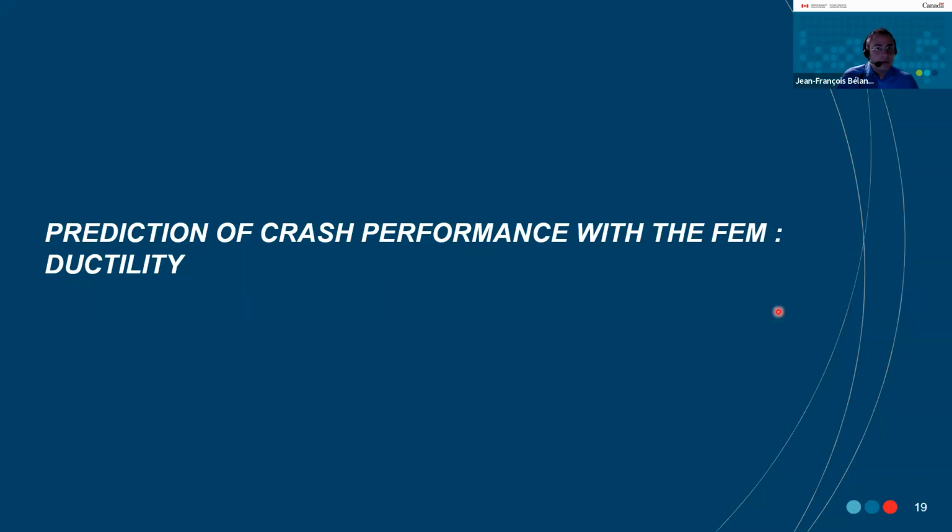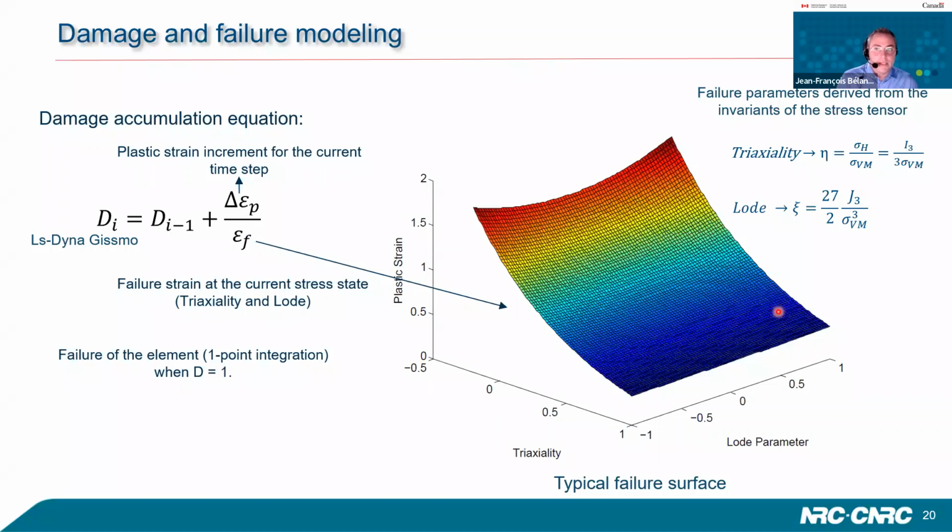So now let's look at how to predict the ductility of the material. To predict the damage and failure of a metallic material, a failure model is used. There are a few damage evolution models available in commercial codes: Lemaitre, Johnson-Cook, Gurson, GISSMO. These are not very complex to implement, but the difficulty is more in finding the parameters to calibrate those models, and they are significantly more complex to determine than the plasticity.